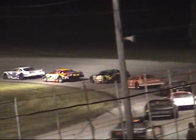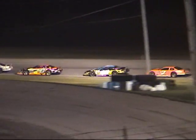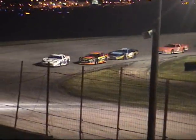Chad Richardson drove that 46 car to victory in the first feature. TJ Fisher trying to get the win here in feature number 2. Dean Cook back to the bottom of Justin King for the race lead. These two battled for the first 9 laps before the caution flag came out.